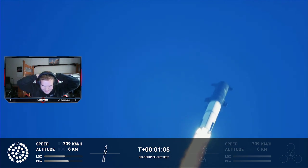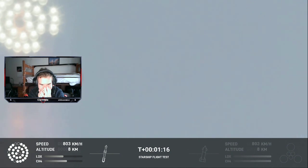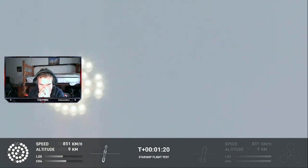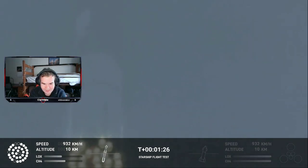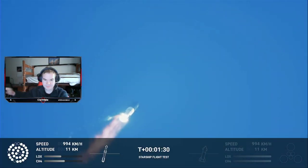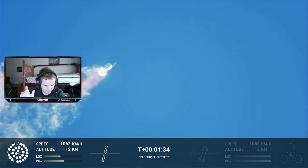Going through the period of maximum aerodynamic pressure. Oh, they're already missing engines. I don't know how many they can lose. As velocity increases, the density of the atmosphere is decreasing. Max Q, lessening stress on the vehicle. Look how many are out, it looks so weird. I mean, they're able to get it far away from the launch pad. That's all that matters now. You do not want this thing blowing up on the pad. That would have been horrible.